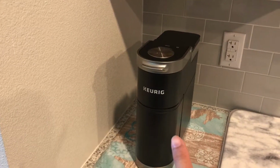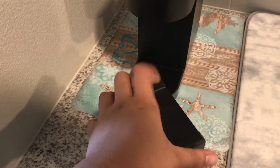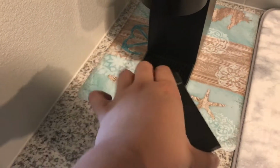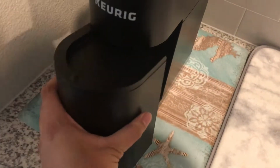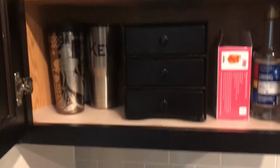I bought this one in Kohl's. It's really nice. It's great for one person. Over here you can put all of your pods. You can put it right back, save space. And then these are for all of my coffee stuff.